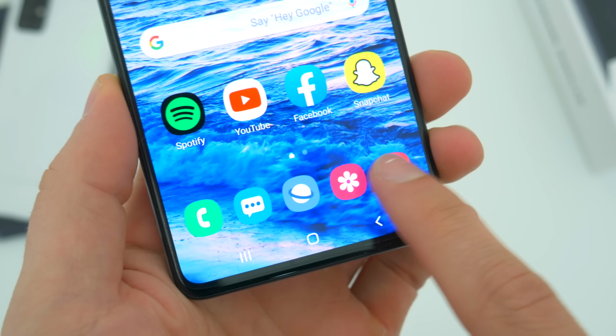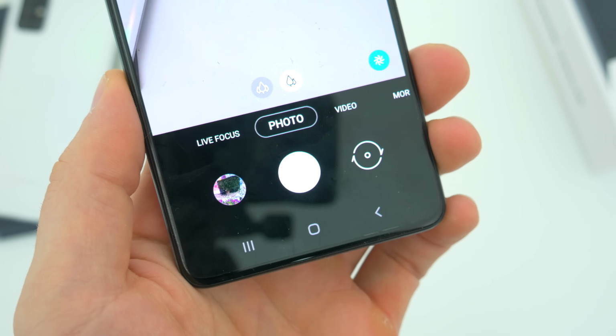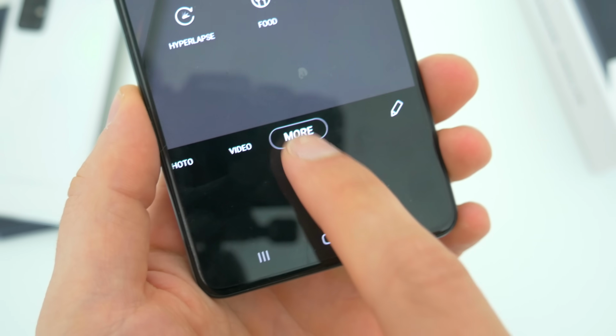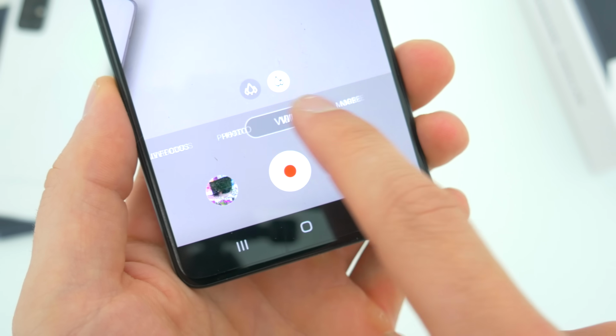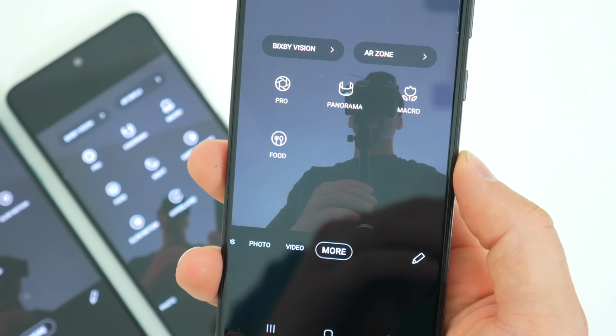The final thing to consider with each of these phones are the various software features they offer. Now, for the most part, since these are all 2020 Samsung devices, you'll find most of the same shooting modes and capabilities in the camera app, but there are a few key things I want to point out.